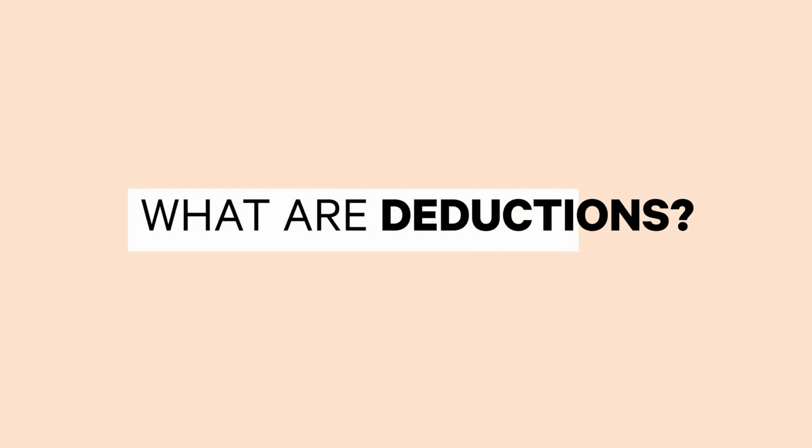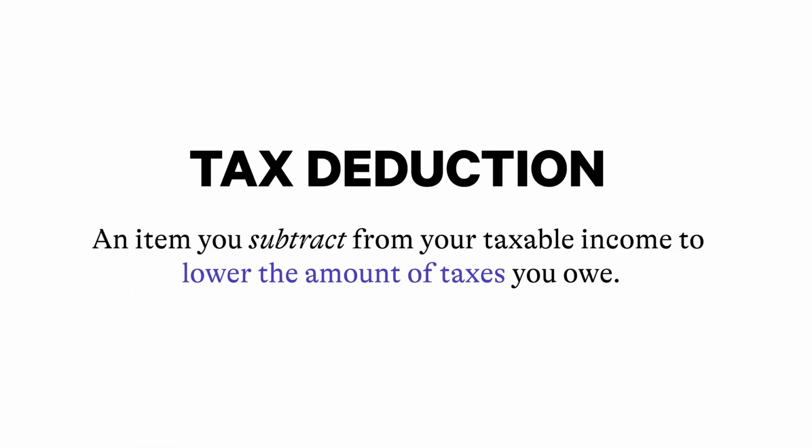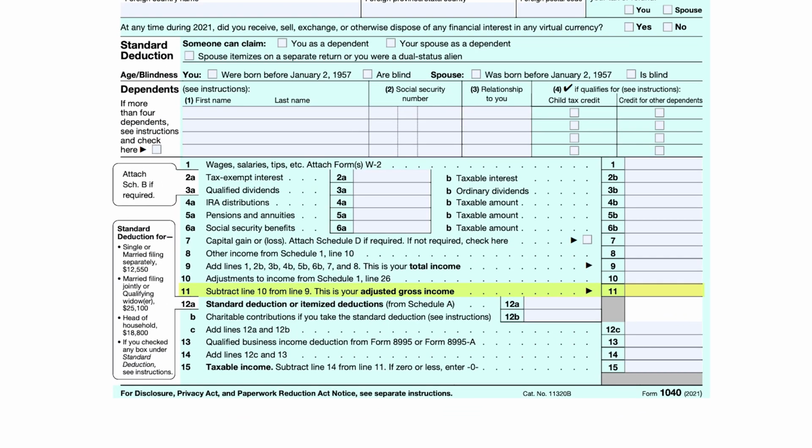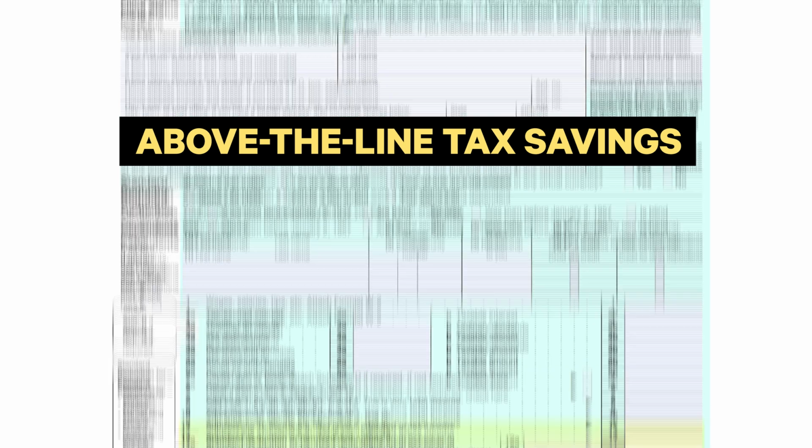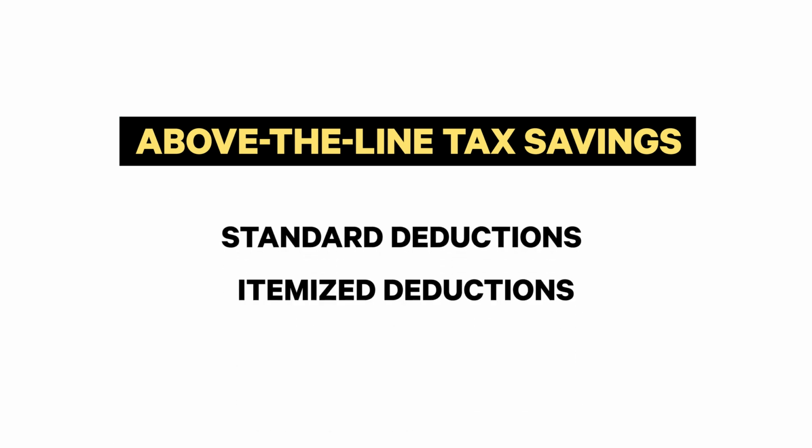All right, so what are tax deductions? A tax deduction is an item you subtract from your taxable income to lower the amount of taxes that you owe. A deduction reduces your taxable income, therefore lowering your tax liability. The lower your taxable income, the fewer taxes that you'll likely pay. Because these lower your taxable income, they're considered above-the-line tax savings. There are also two types of deductions, standard and itemized.